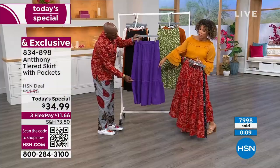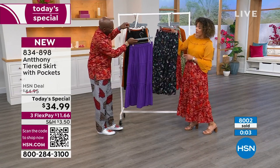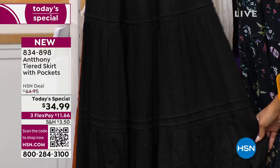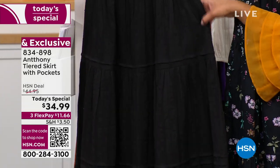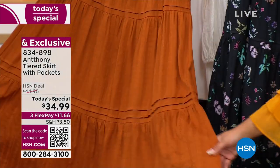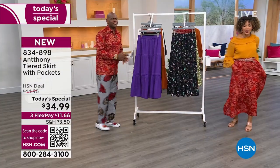There's your petunia, that beautiful purple that we have for you. Like amethyst, it's like a gemstone. It's a beautiful color. We have it for you in solid black too. You want to go ahead and grab that one. All sizing is still available on that petunia, which is great. In my black, petite extra small is gone. We go extra small to 3X, and then here it is in your caramel cafe. This is so delicious. Extra small to 3X in your average and petite. 834-898 is the item number.